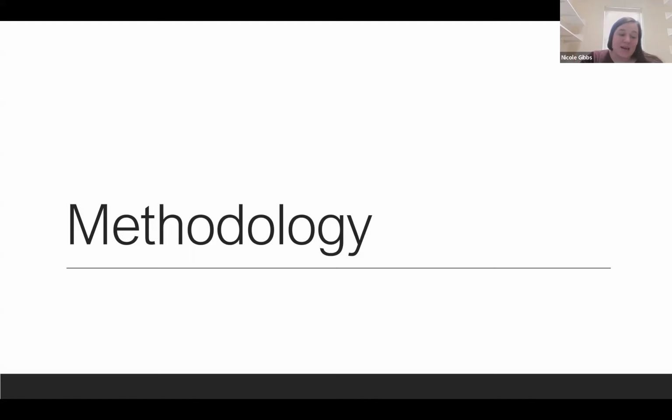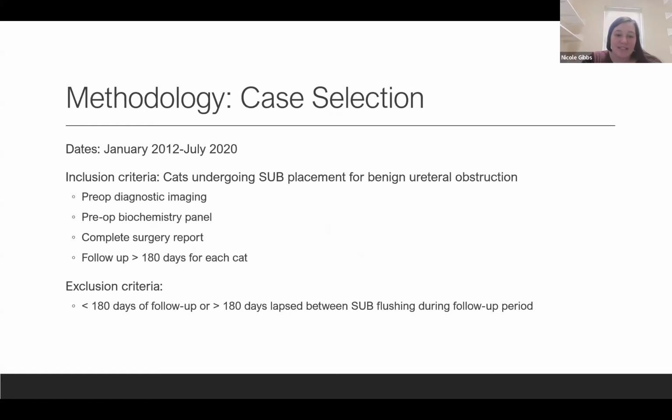This study is looking at using EDTA as sub flushes more regularly to see if it made a difference compared to saline flushes. Their hypothesis was that EDTA sub flushes will have less mineralization and less chronic infection compared to saline flushes. For their methodology, the cases were from January 2012 to July of 2020.